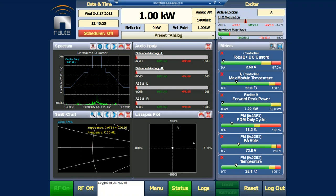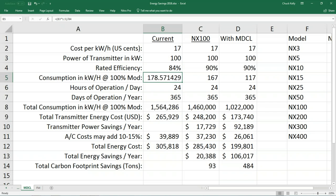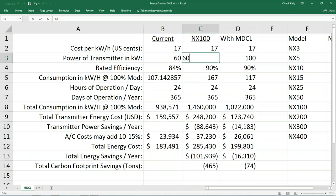A gentleman by the name of Chuck says, I have an XL60 that runs at 50 kilowatts. How much savings could I see? Well, Wendell, what would be the typical efficiency of an XL60? The XL60 is about 84% efficient. So we'll take this to 84 here. Oops, I did it wrong. Excuse me. 84. And then let's take this to 60 kilowatts all the way across.